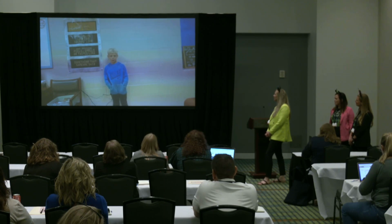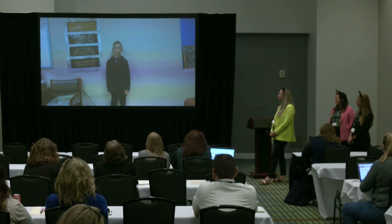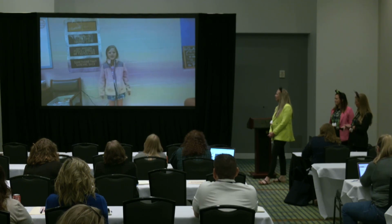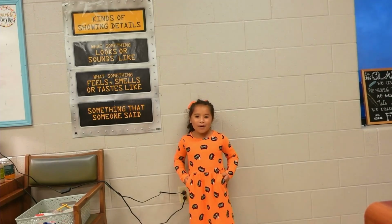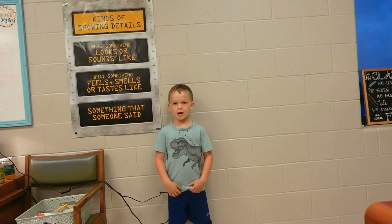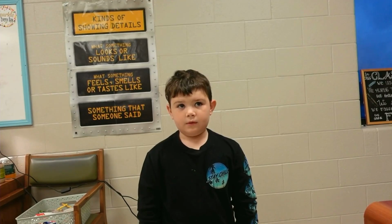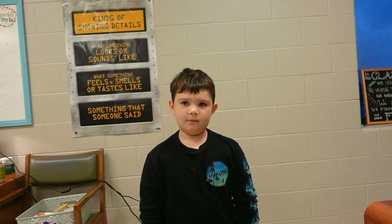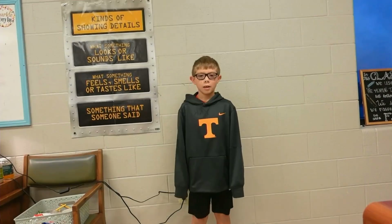I want to be a Tennessee game warden when I grow up. I want to be a robotic engineer. I want to be a paleontologist when I grow up. I want to be a teacher when I grow up. I want to be a firefighter when I grow up. I want to be a scientist when I grow up. When I grow up, I want to be a nurse. When I grow up, I want to be a construction worker. When I grow up, I want to be a chef, an NBA player.